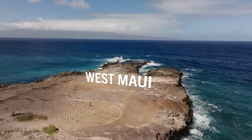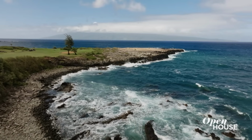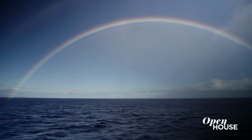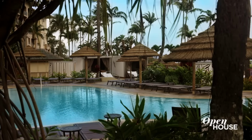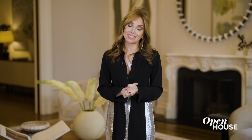Welcome back, everyone. Now for a little change of pace. We're gonna head out to West Maui, specifically the lavish Ritz-Carlton Maui Kapalua. This resort doesn't take your breath away. It actually helps you breathe deeper. Kapalua is a place of vibrant colors, awe-inspiring views, and unforgettable experiences. And at the Ritz-Carlton Maui Kapalua, every moment is filled with natural beauty, tranquility, and luxury. Enjoy.